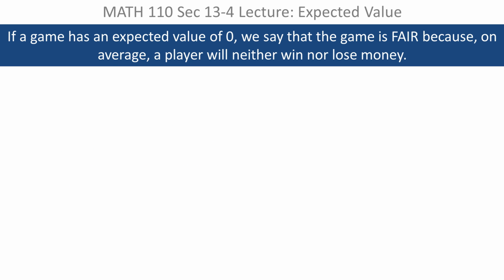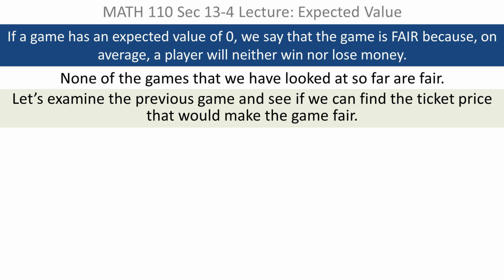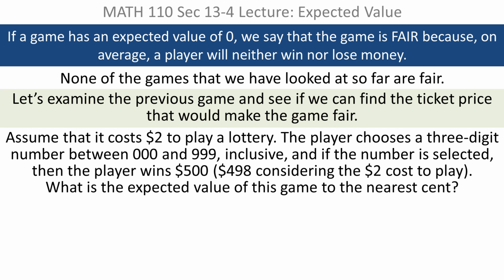If a game has an expected value of 0, we call that game fair. And the reason is obvious, because on average, a player is not going to win or lose. It's a fair game if on average you break even. But let's go back and look at the lottery ticket game we just did, and see if we can find a ticket price that would make the game fair. If you set the price of the ticket right, you can make the game fair. And it's actually very easy to do.